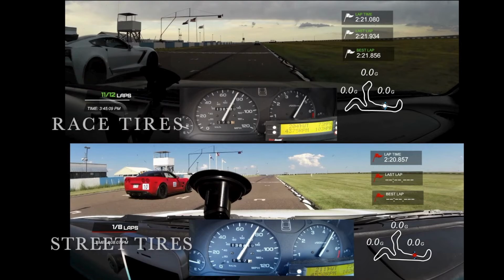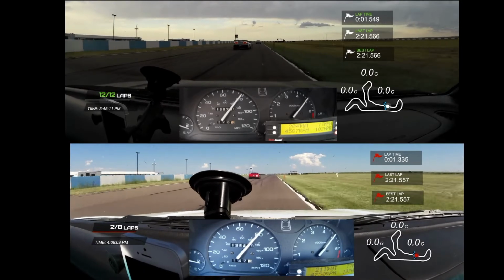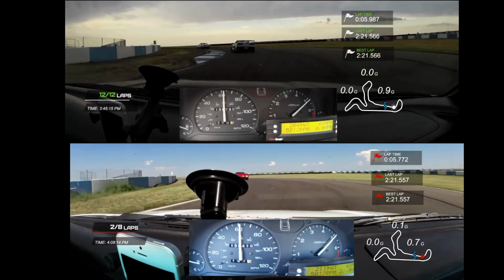Has anyone else noticed these Corvettes photobombing me? And race tires have it by a nose. So what happened? I'm only slightly faster in the corners and I'm slower on the straights.